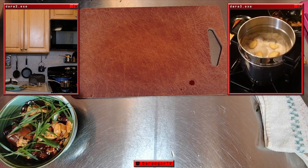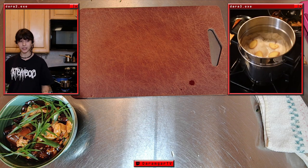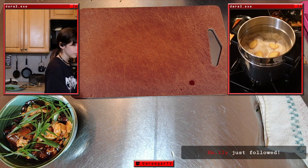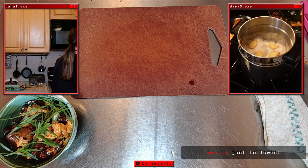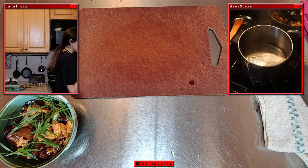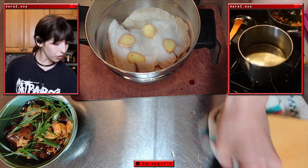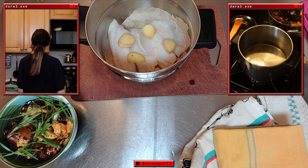My oil for the fish is heating on up. It's all getting nice and hot. This step isn't super necessary, but it's very, very traditional to do it that way, and I'll show you exactly what we do with it. I have my fish perfectly cooked, perfectly steamed through, everybody. Okay? And all that I'm going to do right now is take off the ginger.